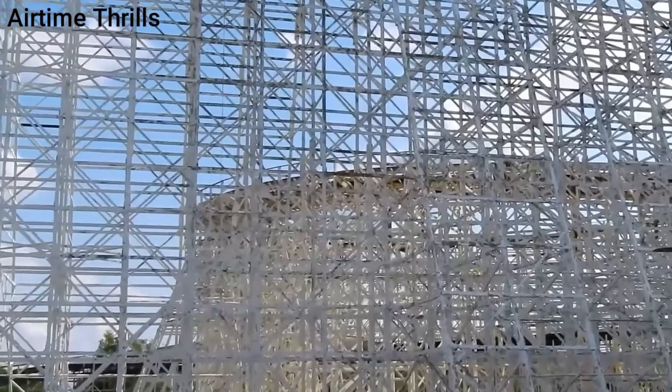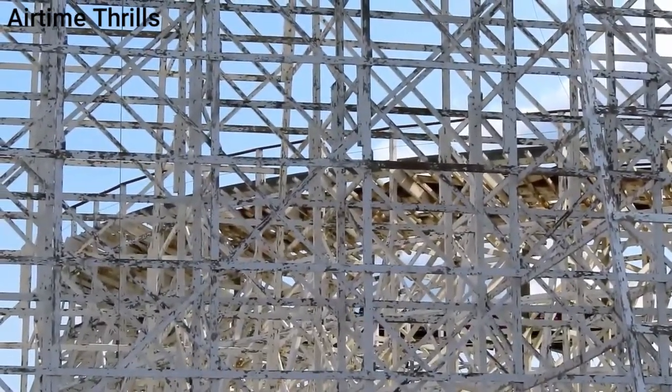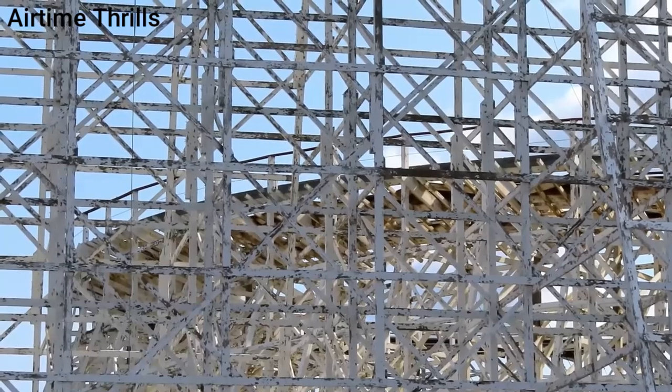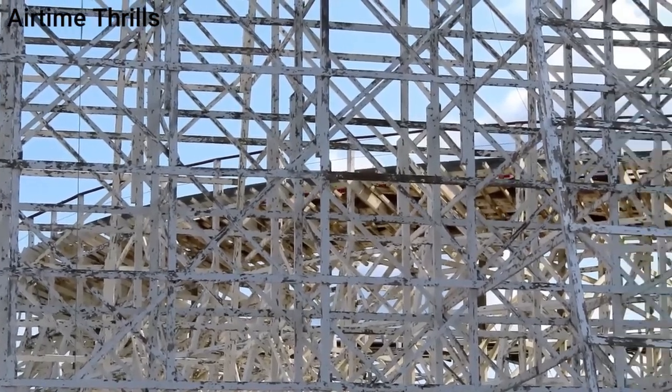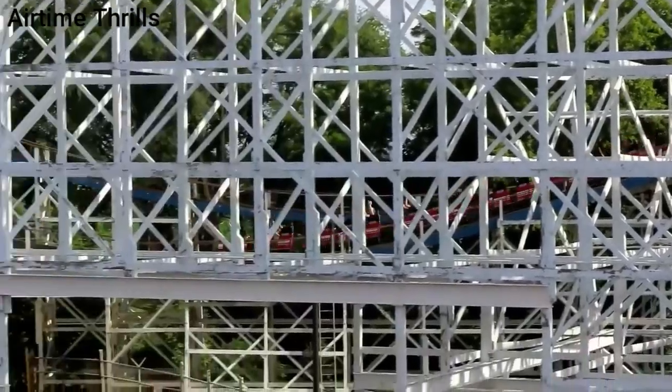There were a few dead spots, mainly at the start of that large helix turnaround and the final smaller helix on each side, but that didn't take away from it too much. Along with the great ride experience, American Eagle is just an impressive structure to look at, and I hope they keep this ride around for a while.